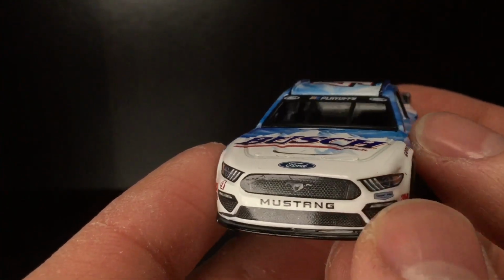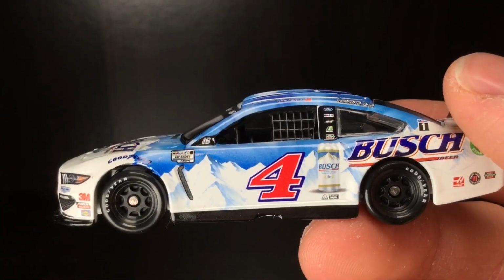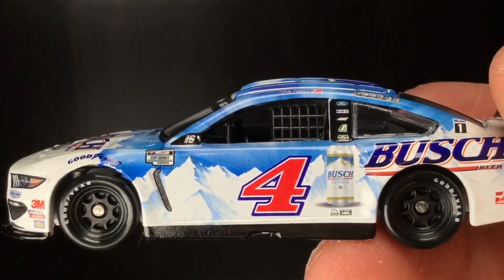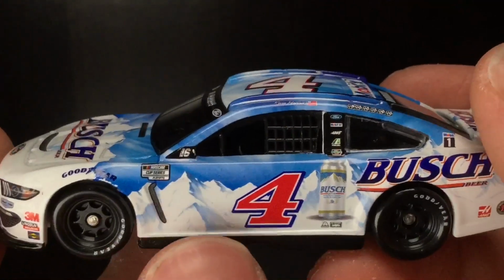I wish I could run this car in the NASCAR Darlington Cup Series Talladega race coming up February 21st, Unscripted Diecast Racing. But unfortunately, it's a throwback, and under Darlington Cup Series rules, you can't run throwbacks unless it's a throwback race. But I tell you what, man, this is a fabulous diecast.